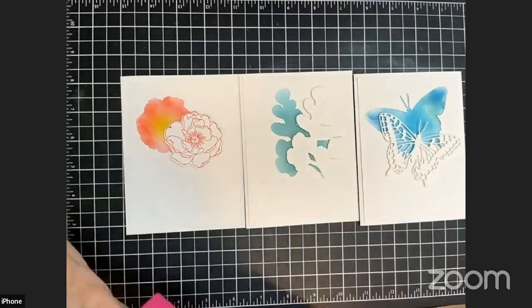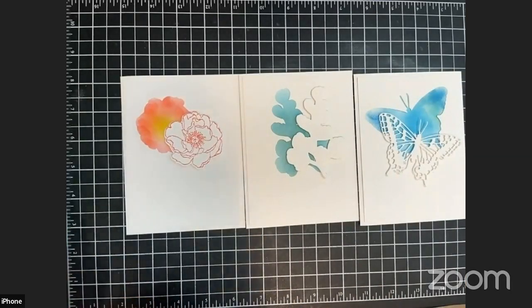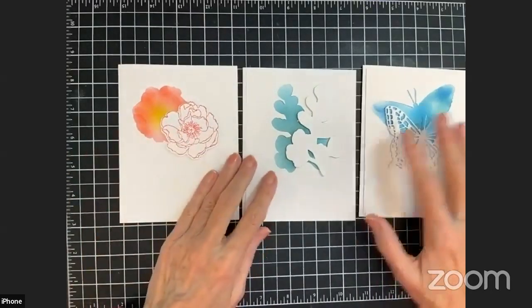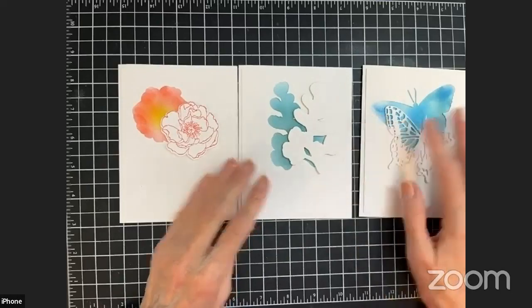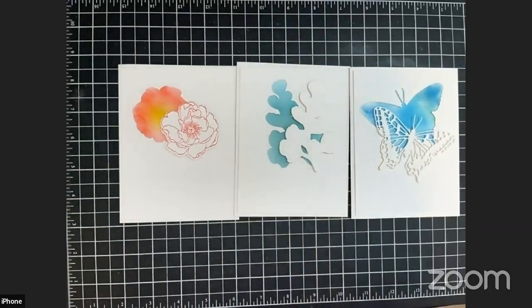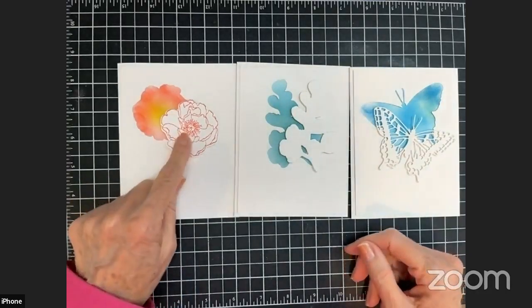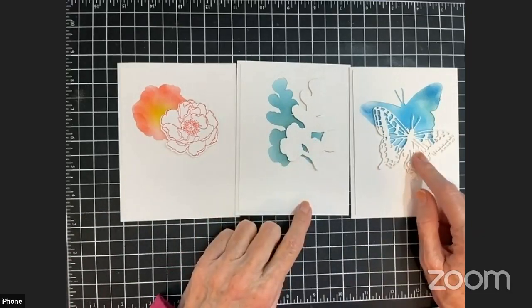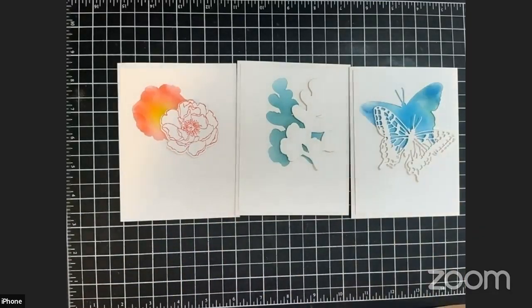I will, like I said, stamp the sentiments afterwards and post the pictures. Now I won't be able to take the picture till the afternoon. It's kind of dark here and it won't be light enough. So I'll post it later today and you'll be able to see it. And I would love to see if you did it, to share your pictures. This one was, the die cut was stamped. This one was not, and this is a lacy. So it's basically 3 ideas for the same technique.